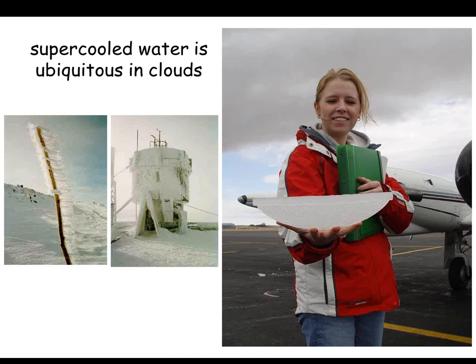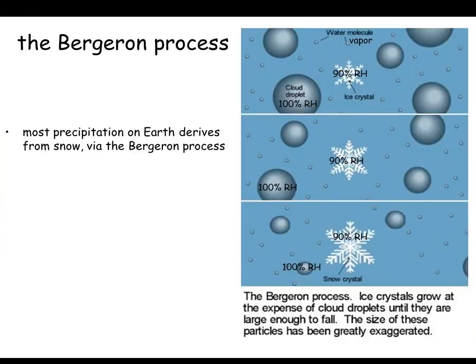And especially the larger supercooled water droplets are a serious aviation hazard that has led to several accidents in the last few decades. So I mentioned this growth process from liquid to ice, and that is shown in the cartoon on this slide. It's referred to as the Bergeron process, or the Bergeron-Findeisen process, whereby cloud droplets are relatively oversaturated compared to ice or an ice crystal if it forms through any of the nucleation processes that I've mentioned.